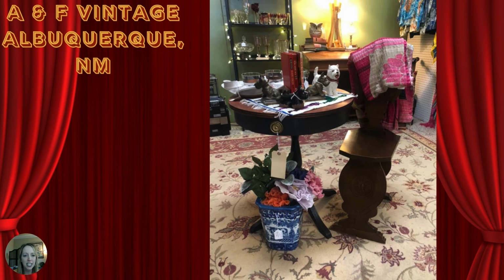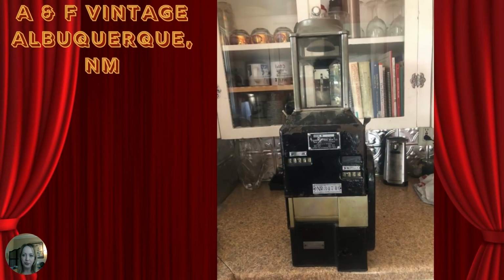A&F Vintage in Albuquerque, New Mexico. Awesome sale. This trolley fare box, probably 1930s, paid $50, sold for 200. A&F Vintage in Albuquerque. I've had a good week. I would say so. That is awesome.